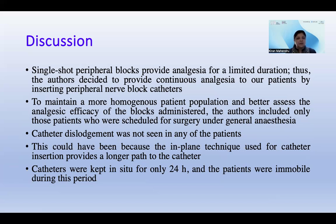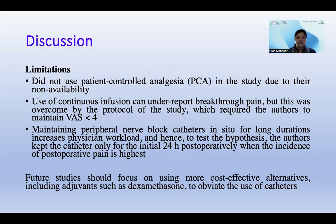Catheter dislodgement was not seen in any of the patients. This could have been because in-plane techniques were used for catheter insertion, which provides a longer path to the catheter, and catheters were kept in situ for only a 24 hour period, and during this period the patients were immobile, therefore decreasing the chance of catheter dislodgement.